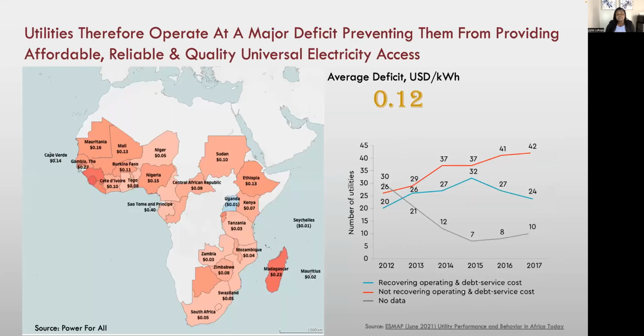And so a very big number of utilities are operating at a major deficit, requiring a lot of subsidies, on average a deficit of 12 US cents per kilowatt hour. We actually see only 2 utilities in sub-Saharan Africa that are profitable, Uganda and Seychelles. And over the past few years, we've been seeing that the number of utilities that are not recovering their costs of investment and operating costs is increasing.